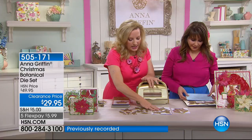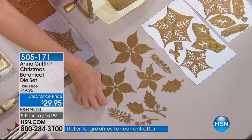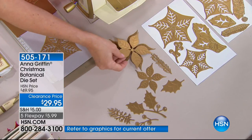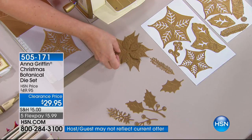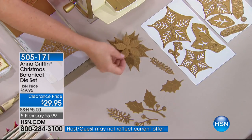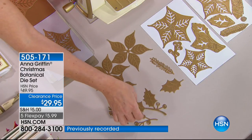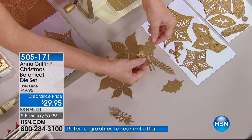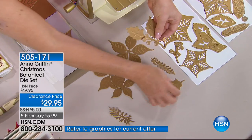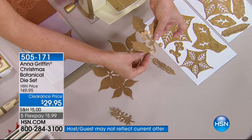There are 9 dies in the set. You're getting the large background poinsettia, and then there's a medium one, and I'm just going to set this on top to show you what happens as you cut them out. You get that three-dimensional effect from cutting all 3 pieces. And the same thing with the holly. It's got these gorgeous little extra berries so that you can use this and the holly as well to make a life-size looking bouquet.